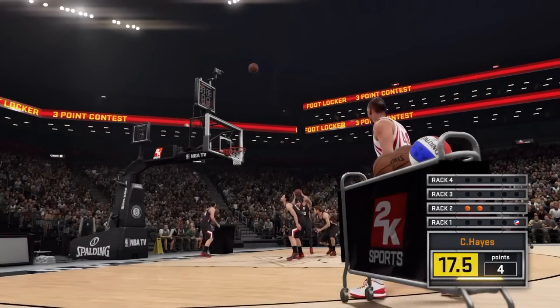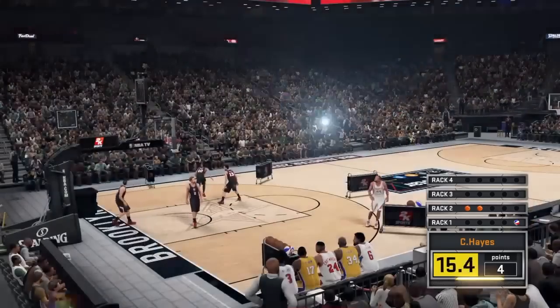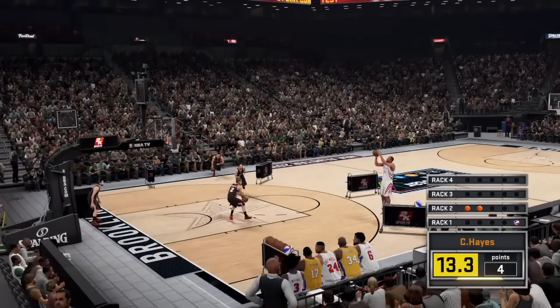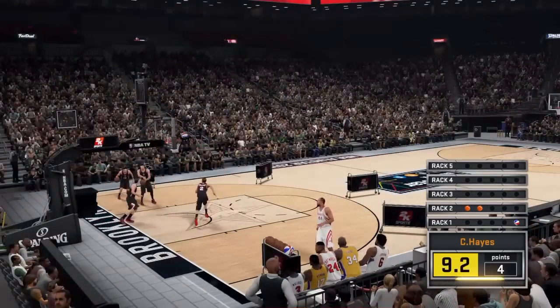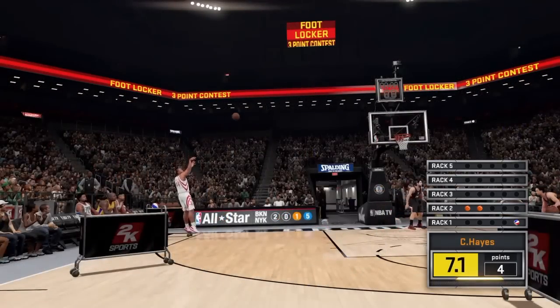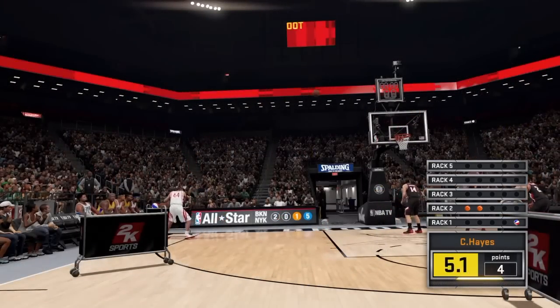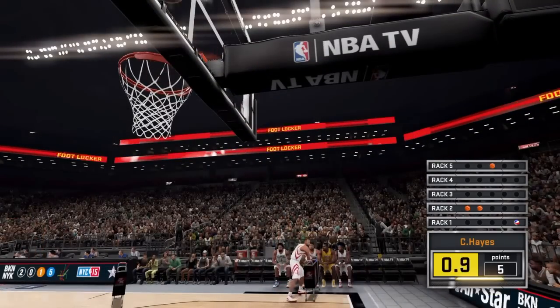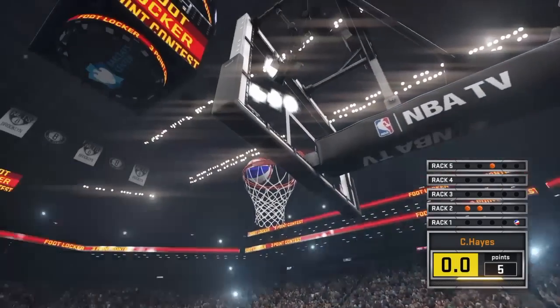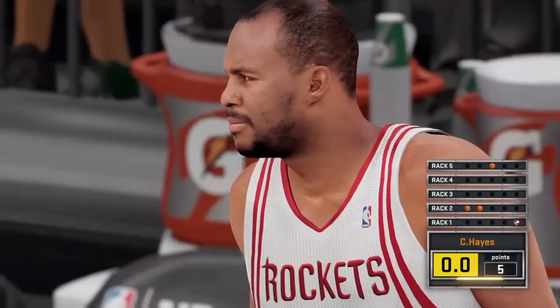A rough patch right now. That makes it 10 in a row. It's getting worse. He's missed his 11th straight. He's completely out of sync. And a rough finish here. No good again. He's looking for a place to hide. He stumbles through the round with just 5 points.